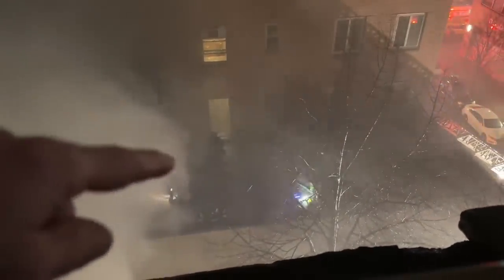Command to engine 9-3. Yeah, we're on the third floor setback area. The tower ladder is knocking it down right now. Do you want us to charge this or hold off? Will that help? Would you be able to hit it from the third floor window, or you think tower ladder is doing it? The tower ladder is not hit right now. 14 drop. Step up.